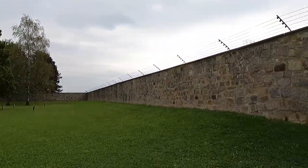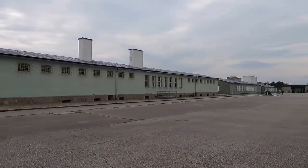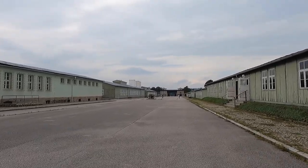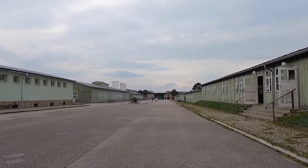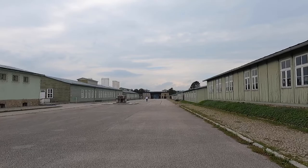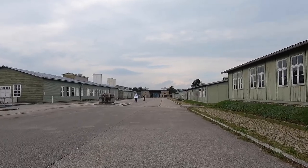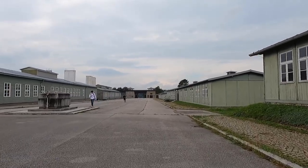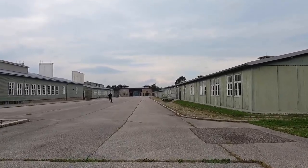Now let's go to one of the barracks and go inside. The problem I might face is that when I go inside, the room might be dark and my camera may not perform well, so the image quality may not be that good. If that happens, just forgive me, because I'm trying my best to film in low light. The camera I am using now is a GoPro 9, which may not be a good camera in low light.